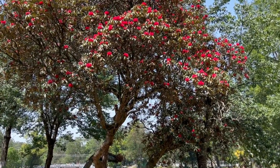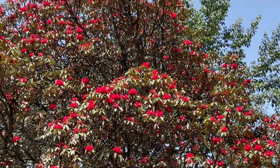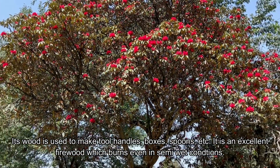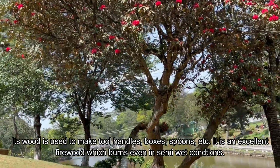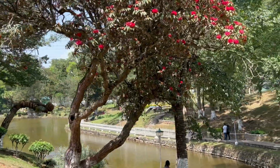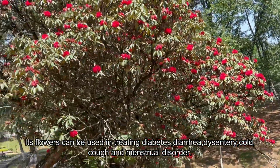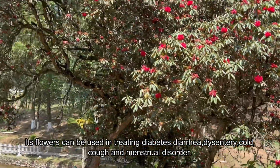The leaves of Rhododendron anthropogon is used as incense. In Nilgiri mountains, pastoral Todas tribe worship Rhododendron. Its wood is used to make tool handles, boxes, spoons, etc. It is an excellent firewood which burns even under semi-wet conditions, causing threat in its conservation. Rhododendron arboreum also possesses various health benefits. Its flowers can be used in treating diabetes, diarrhea, dysentery, cold, cough, and menstrual disorder.